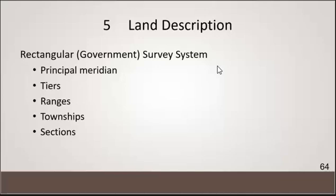This works so well that every county and city in the United States has adopted the basis for this system. All right? So before we get into it, let me just do a little bit of talking to help you guys out.